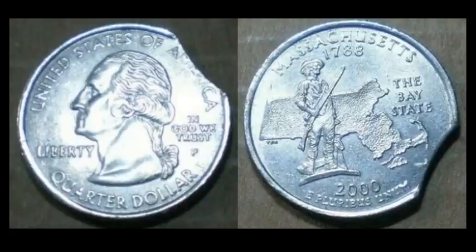And another one here, we had a lot of clips this week, and this one right here is on a Massachusetts. You'll notice that all of these are on Philadelphia minted examples. They are kind of the standard bearer. They are the big volume producer of our coins here in the United States, and finding errors is not that tough. Varieties even so come from this particular minting facility.